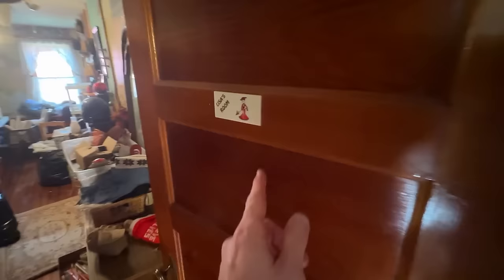Let's go into Lisa's room, see what Lisa, this is something I would try to take off because that is so cool. And I would try to sell that to someone named Lisa. Look, Lisa was pretty cool.